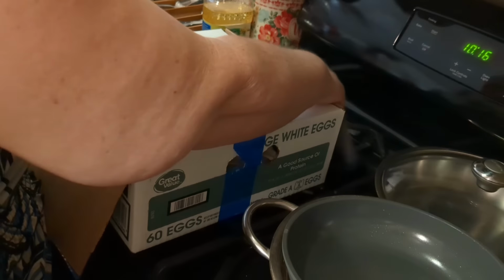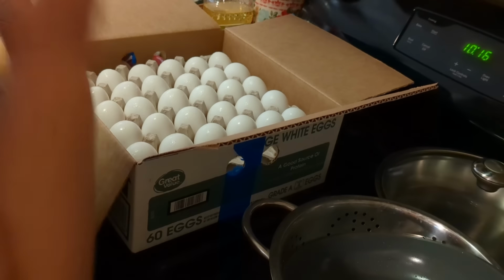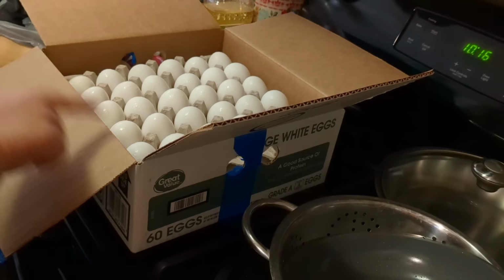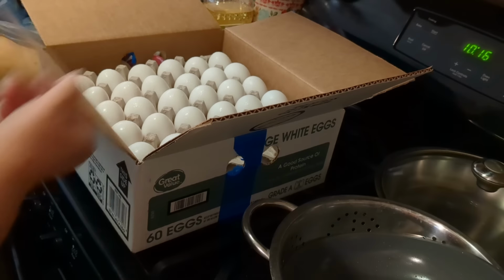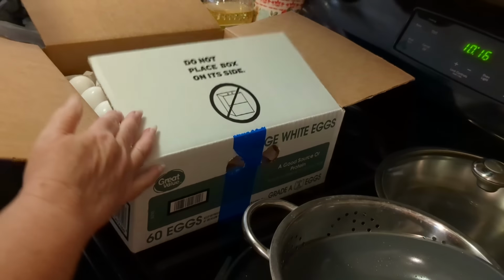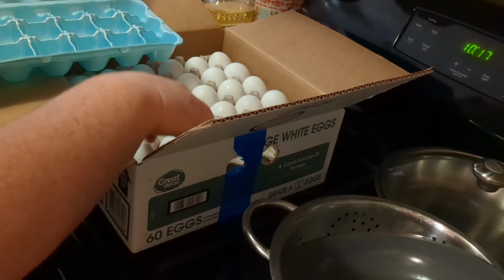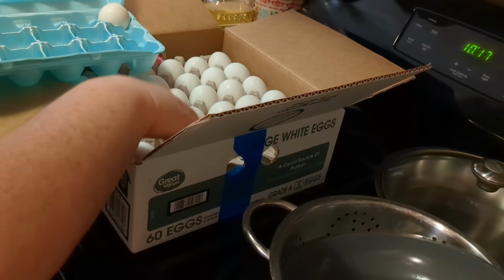Let's see. All right, we're going to take these. They're supposed to be large. And this box is, let me see, what I ordered was large. Okay. Large. So it is labeled large. So we're going to put these in here. They're large.